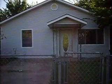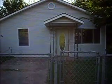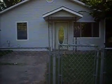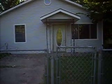So, today's going to be a tour of a 1960s constructed house. In fact, this house was made, according to records, right in 1960. So, brief overview, this is going to be my mother's house. In fact, she's scheduled to be moving in completely tomorrow at some point.